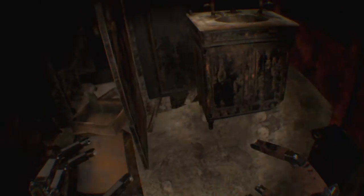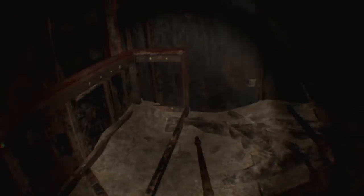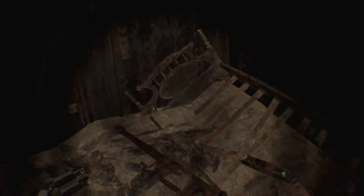I'm actually on this part of the ship. I will be going to the forecastle deck at one point. If I don't go to the forecastle deck in this video, I'll probably go in a later video.